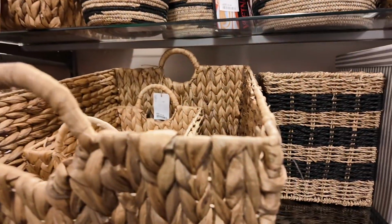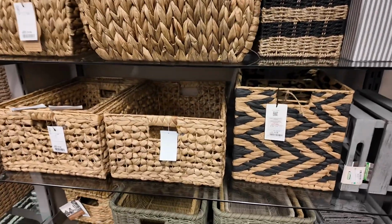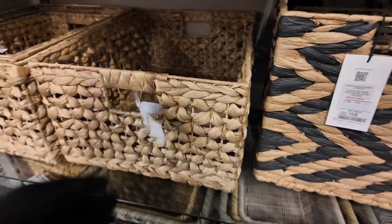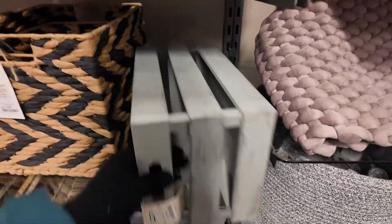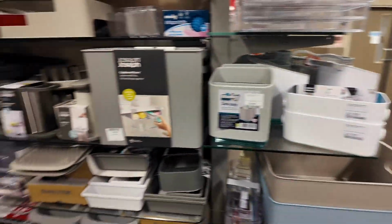Some more storage. These are nice. I like these. Nice wicker ones. There's something unusual on every shelf, isn't there? That's nice. Very nice. I can think of lots of uses for all this stuff. That's nice, this little crate. Like that. Anyway, more boxes.